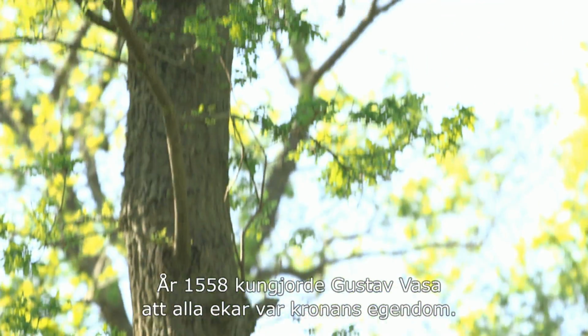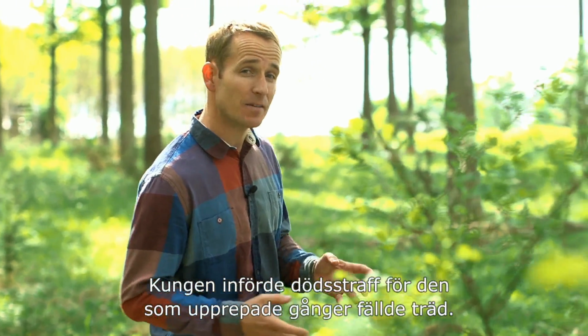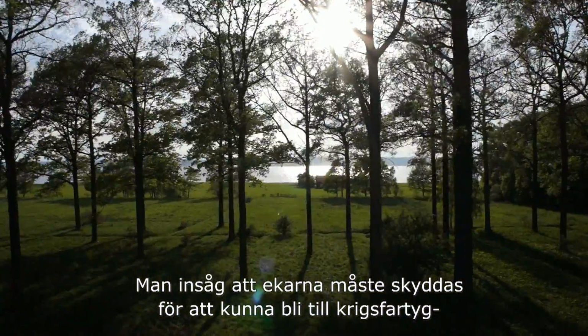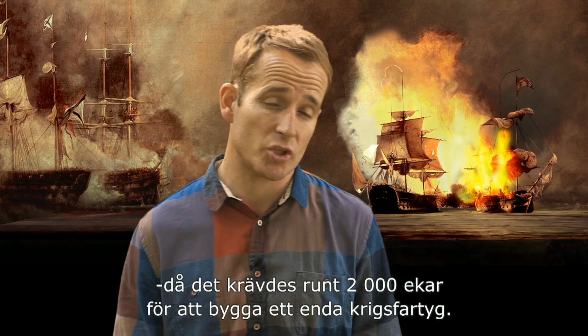In 1558, King Gustav Vasa proclaimed all oaks royal property, and the Swedish king imposed the death penalty for repeat offenders in tree felling. The recognition that these oaks needed protecting and preserving for naval shipbuilding came naturally, since around 2,000 of these trees would be needed for each warship.